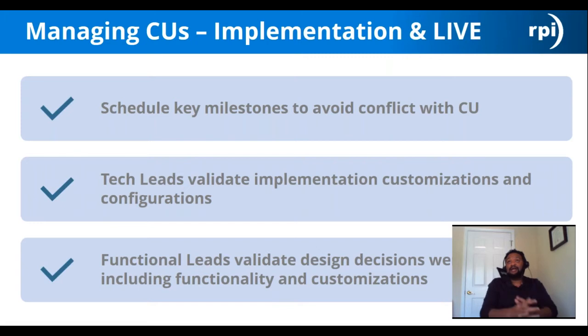On the production side, you may not want to start OE, open enrollment, excuse me. You may not want to start open enrollment for benefits the Monday after a CU comes, right? So it's incumbent on the decision makers, be it the HRIS team or maybe the PM, if you're in an implementation, to factor in when CUs are happening.